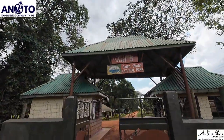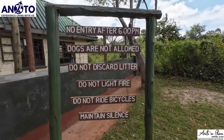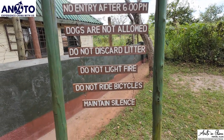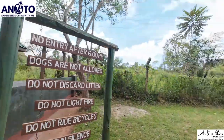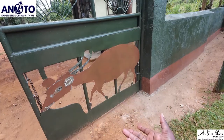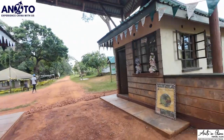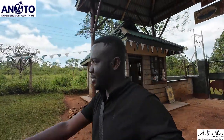Saiwa Swamp National Park. Kenya Wildlife Service, and here at the gate there's some instruction: no entry after 6, dogs are not allowed, do not discard litter, do not light fire, do not ride bicycles, maintain silence. So without further ado, let's go to the home of the sitatunga, these ones, the aquatic antelopes, used to wet environments. So this is us. I've already signed in, so let me go in and show you what's happened.